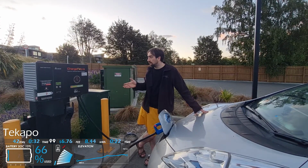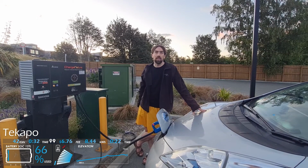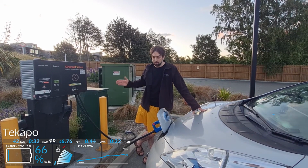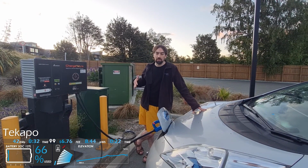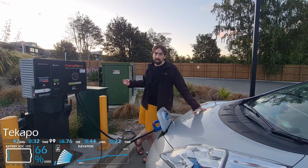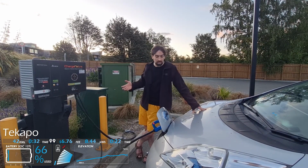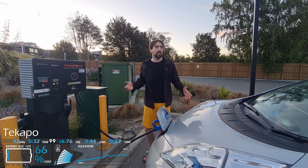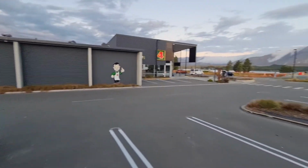So this will take about half an hour probably to get us up to 80%, and then we should be heading to the next stop at Twizel for our last charge. And I'm really hoping that we have not gone into that red zone for the temperatures by the time we need to hit that charge, because if I have, then I'm going to have problems getting a full charge. So that's where we're at. We're going to be here for a while, but hey, it's not that bad. The view's pretty nice. So we'll be wandering around and having a look.